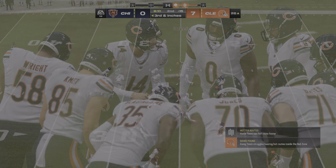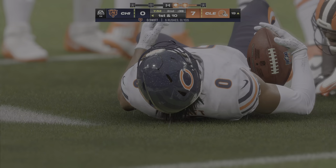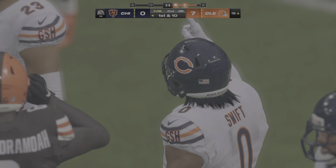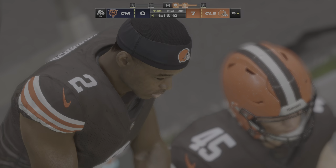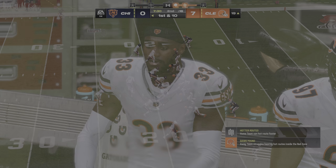The Bears on 3rd down. They've been okay, 2 for 3 thus far. They're looking at 3rd and a few inches. They'll try and run here with Swift. And he will have the first down across the 20 to the 19-yard line. They give him 7 yards on the play, and they do pick up the conversion on 3rd down. For a lot of guys playing this game, there's no better feeling than running right through a tackle. He's able to lower his center of gravity and churn his legs for a really nice pickup.